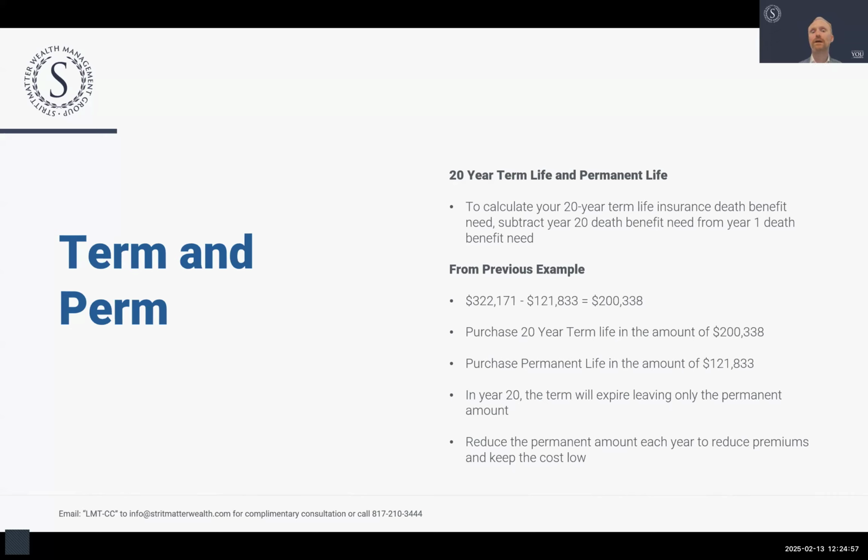And this is where I was talking about looking at that year 20 value. There's my first year, $322,000, in that second bullet point, and then $121,000 is year 20. The difference between the two is $200,000. So the combo strategy looks at purchasing a 20-year term policy for $200,000 and then a permanent life insurance policy for $121,000. I'm just using round numbers there. The reason you do that is in year 20, the life insurance need is only $121,000. So the 20-year term falls off. What's left is the permanent insurance that would take you through the rest of your life. That's a strategy to keep your premiums down to make this strategy work for you.